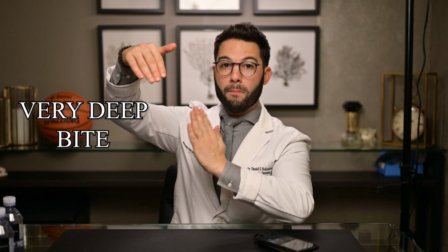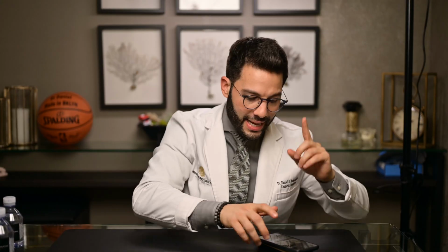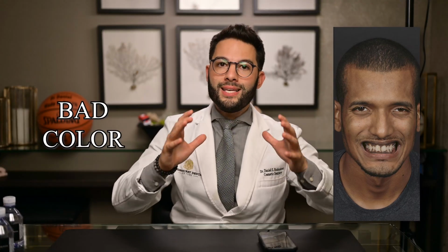My guy here came in, he has something called a very deep bite. This is when the bottom teeth are touching his gums. His bottom teeth are touching the top of his gums. If you see my teeth, my bottom teeth touch my top teeth. That's the first complex part about his smile. He has a very gummy smile. His bite is completely off. The color of his teeth is stained yellow, darkened, and he has this big gap called a diastema between his front two teeth.